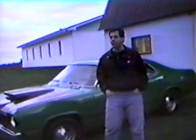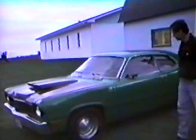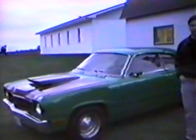This is Trevor Rogers up in Nova Scotia. My brother and I are going to show you a couple of segments on our Mopar collection. What we have here is my car. It's a 73 Plymouth Duster. It started out life as a slant 6 grocery getter, but I did a little work to it to make it a little more exciting.